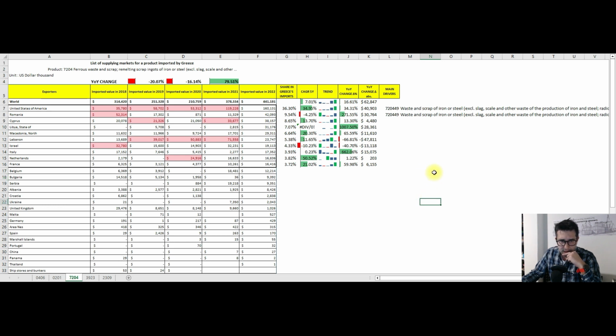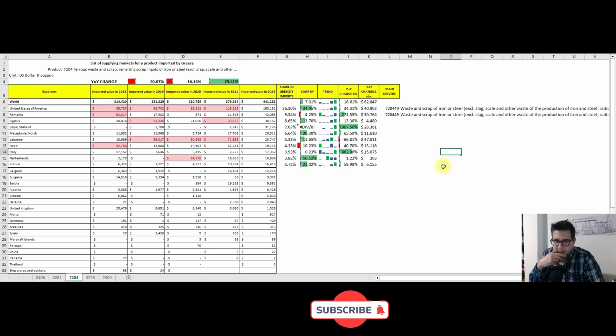I don't know if the increase in the imports from the last 5 years is correlated with an increase of recycling activity in Greece or just re-exports, but clearly Greece is on an upward trend, having registered a 7% compound annual growth rate, with 2022 as the year with the largest value. And we can see that this also, if we look at the year-on-year changes, had almost a 17% increase, or $63 million, give or take, which is really, really good.